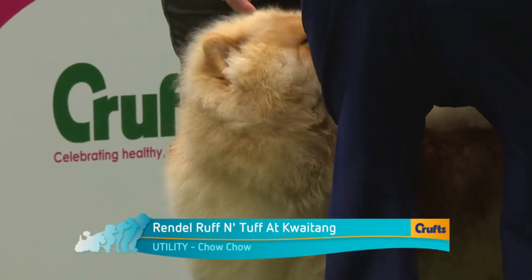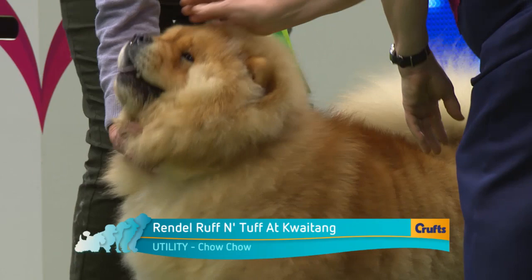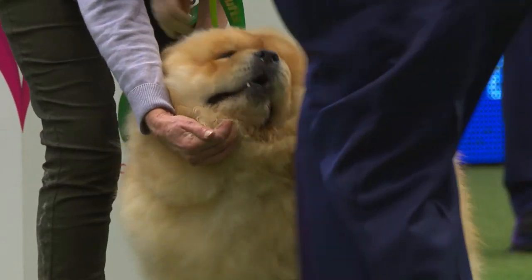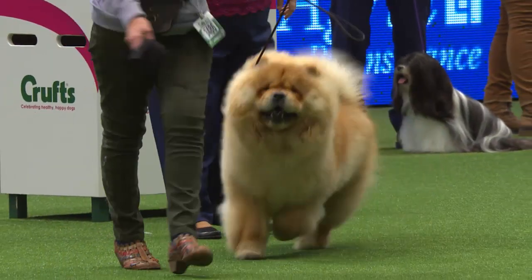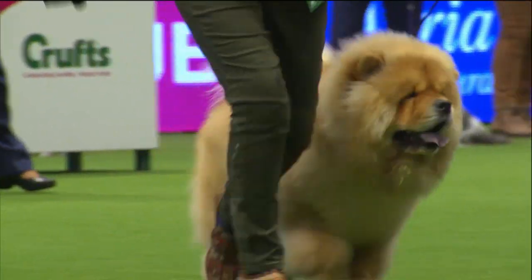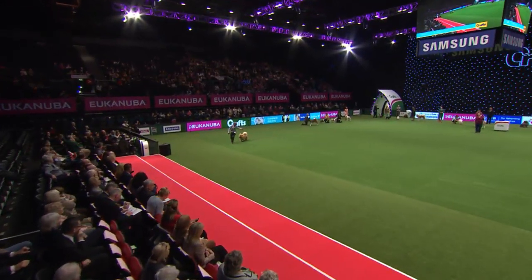And there we see the Chow Chow. This is an 11-month-old dog called Tuffy, very, very young, just a puppy. Arlene Robinson is the owner, comes from Barnsley in the UK, and is handling there in the ring. This is only this dog's third show. I said it's a puppy. So he's cheeky, and we like his naughtiness. He's very lovable, very distinctive tongue.